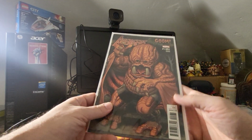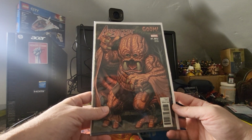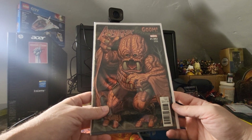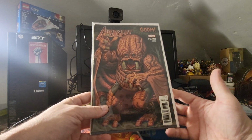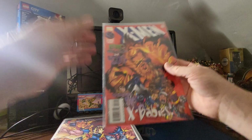This is like a Monsters Unleashed variant featuring this character named Goon. I think that's the character. I assume that's the character. But yeah, why not? And here are the X-Babies I was talking about.